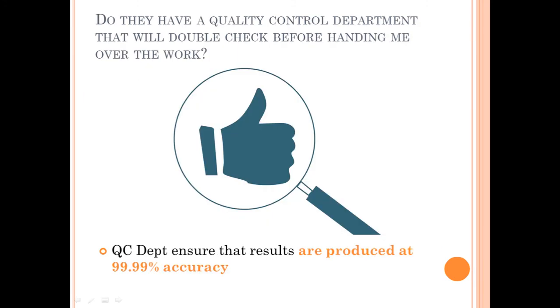The next question that you gotta ask is, do they have a quality control department that will double check all work before sending over the results to you? The whole point of having a quality control department for a data entry company or for any other outsourcing company is to make sure that the project they are completing for the client is being produced at above 99% accuracy. If that's something they don't have, then there might be no point in hiring that company, since their work might be much more error prone.